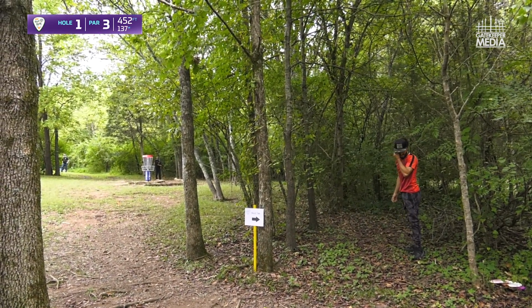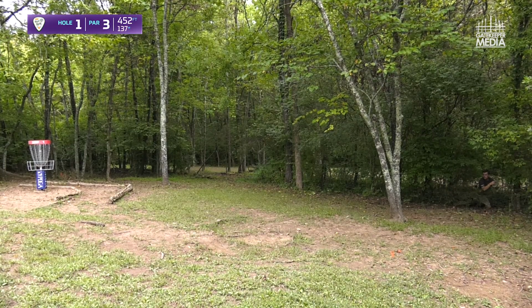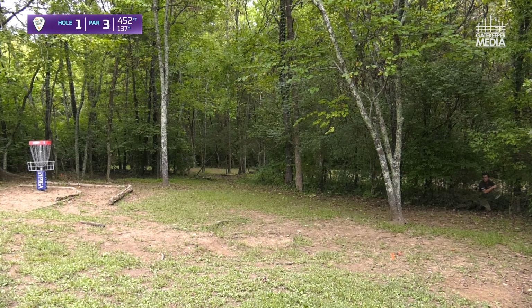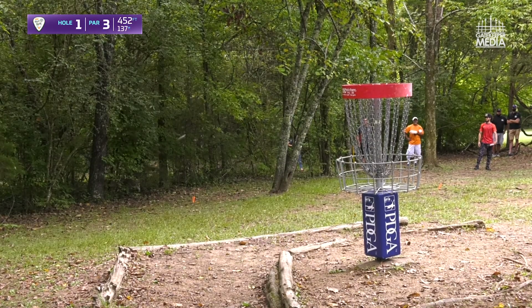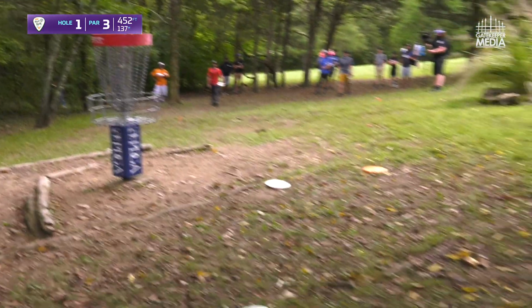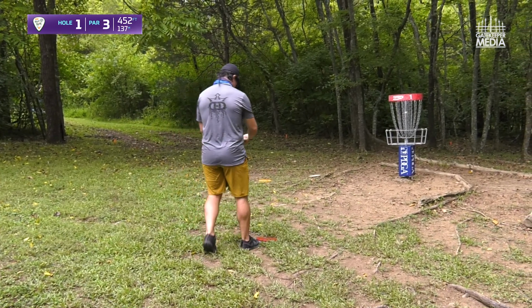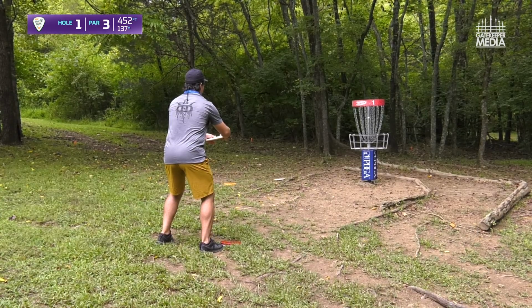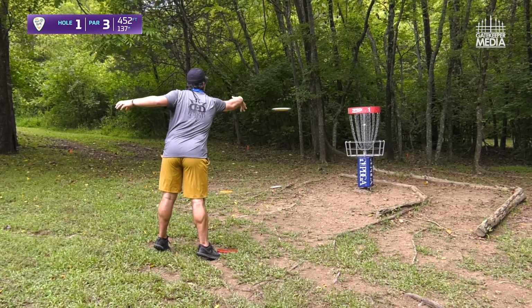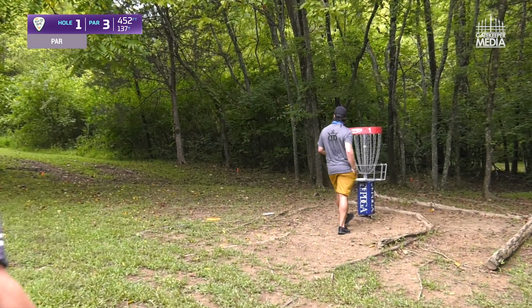Whew, that was close. Yeah, almost cashes it for the 3, and he'll start with one of those dreaded 4s that a lot of the top players are just trying to avoid on this. You will see quite a few rollaways on this course as well. You can see some of the wood that's kind of retaining some of the dirt in the basket there, and there's lots of exposed roots. So if you do hit the basket or hit one of those roots, it can be tough.